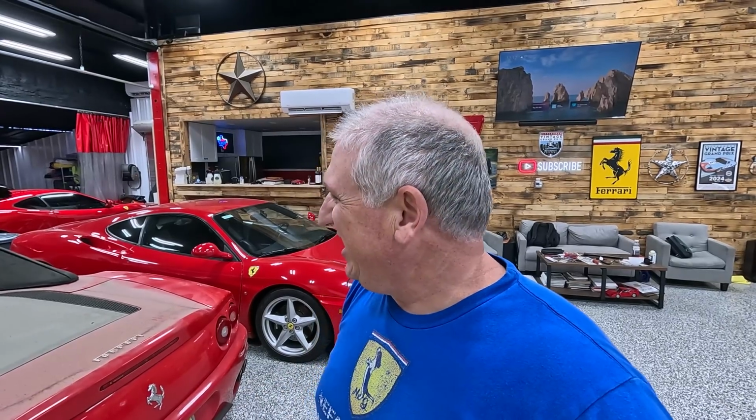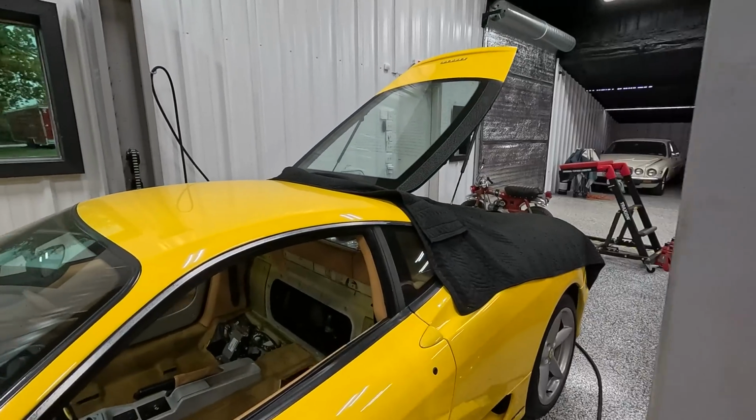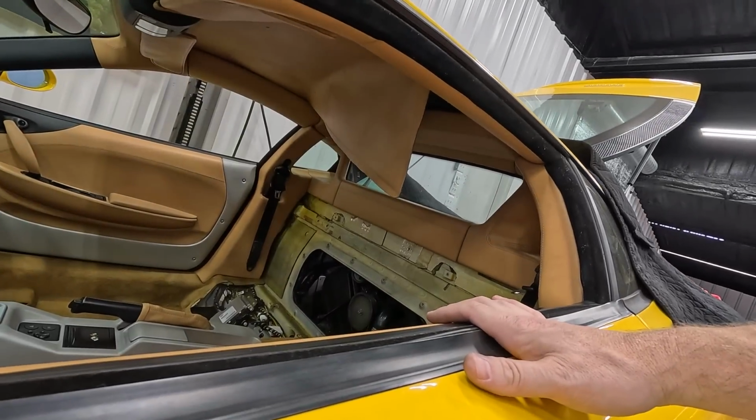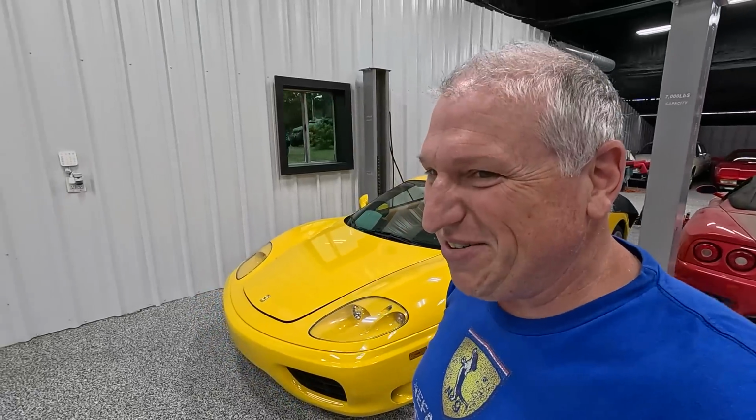So two things. One, I'm sitting here, and we knew we had to do the headliner on this 360. Well, Josh is like, hey, we really got to do the headliner on this. I'm like, I know. And he's like, no, look. And it fell down over the weekend. Great. So, yeah, we definitely got to do the headliner now. And we also have to do the headliner on my old 430. So we're working on this 430.